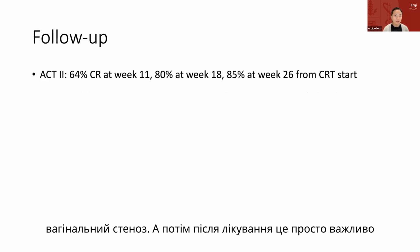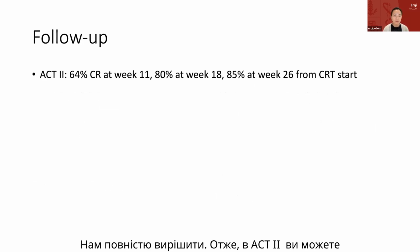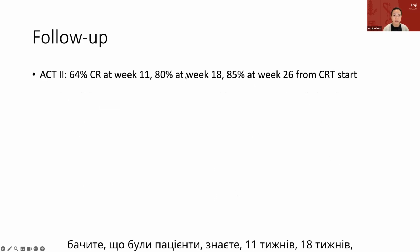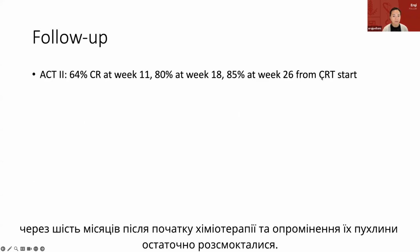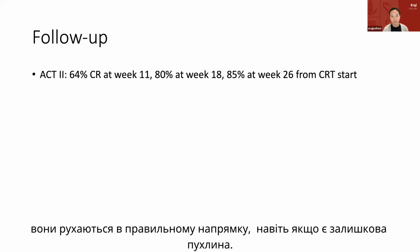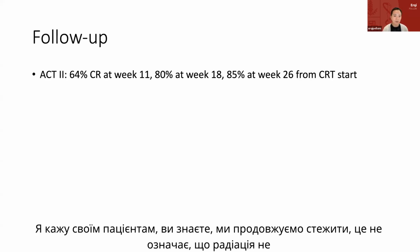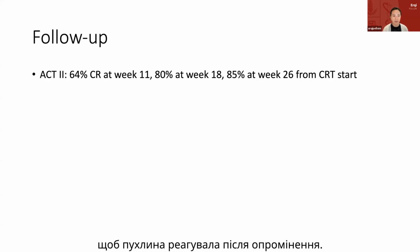And then after treatment, it's important to be aware that it can take a while for some of these tumors to completely resolve. So in the ACT-2 trial, you can see that there were patients 11 weeks out, 18 weeks out of chemoradiation where they still had residual tumor, but then by 6 months after chemoradiation start, their tumors finally resolved. So as long as, when we're following these patients, the tumor is going in the right direction and responding, even if there is residual tumor, I tell my patients we continue to follow. It doesn't mean the radiation didn't work. We don't rush them off to surgery or even biopsy, but we like to give them time for the tumor to respond after the radiation.